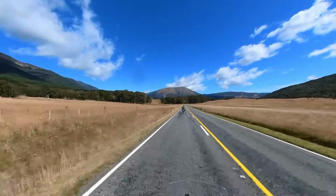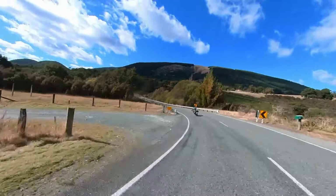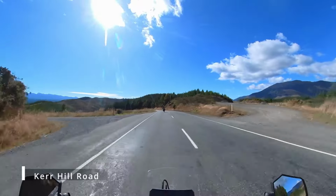Then we hit the paved road again. Next stop is Edenvale for a coffee break. Now it's just some windy corners all the way to Brightwater, where we're staying for the next few days.